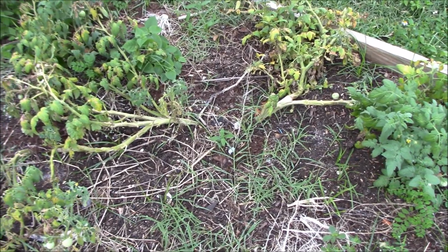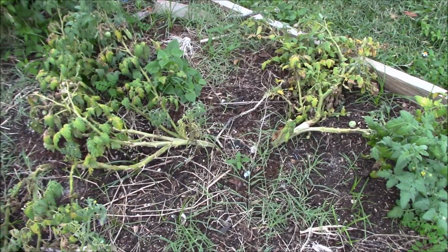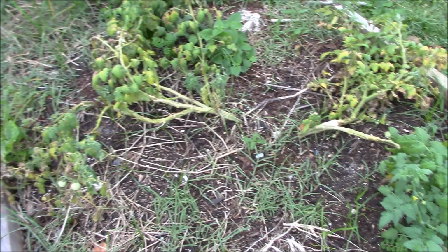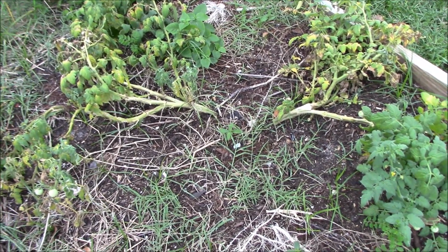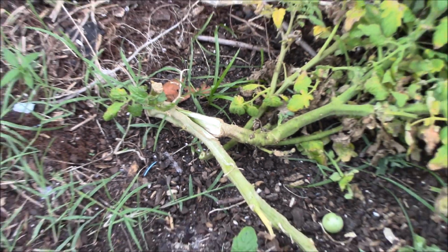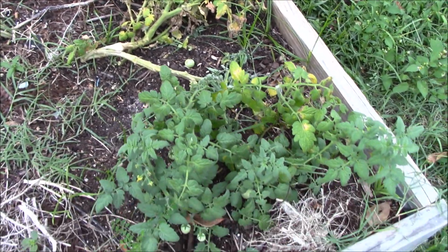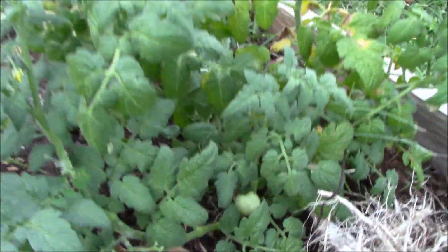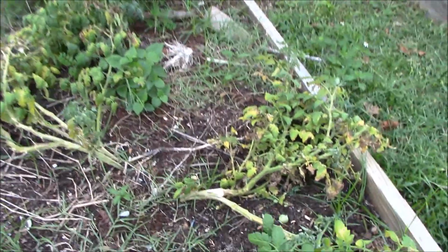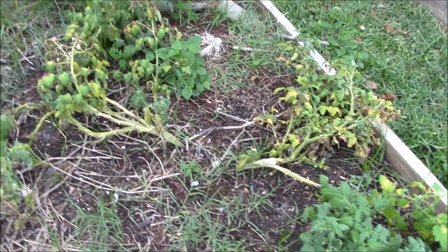It's Tuesday, October 27th. Came out to the garden and I see my Praxis cherry plants that were looking so amazing in last video, looking like this. Laid down, yellowed. That stem is split right there, yellowing out. This little piece right here that's sitting up still looks good and has tomatoes. These plants were starting to get tomatoes on them, and actually here's a tomato on the ground. So I'm wondering what the heck happened.